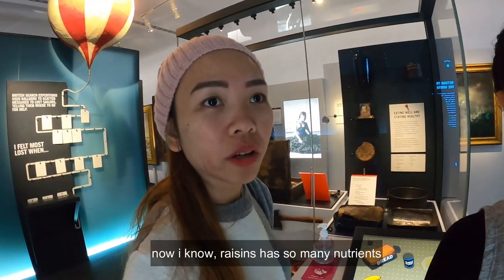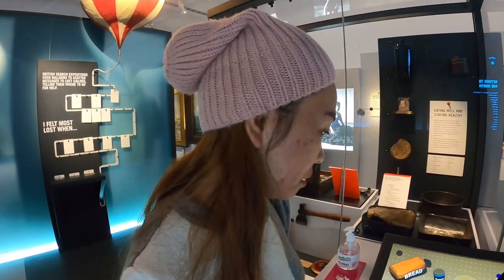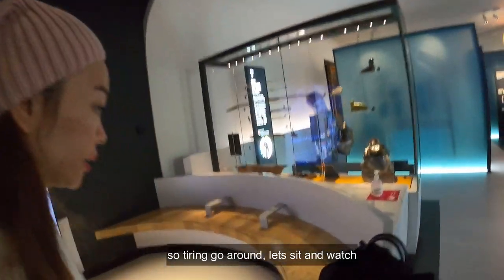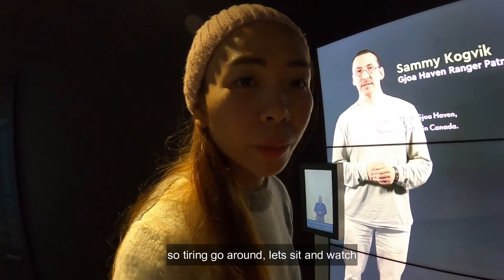Bolognese. Ngayon ko lang natutunan, marami palang nutrients ang raisins. Nakikinig pa rin siya. Kapago maglakad-lakad. Doon muna tayo ba nagpapahinga?